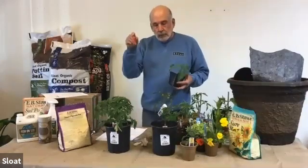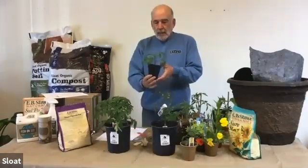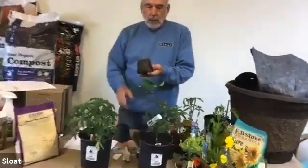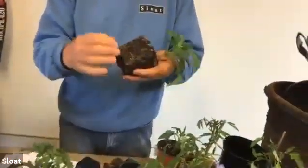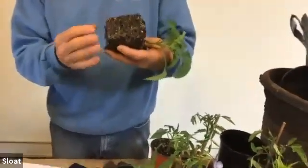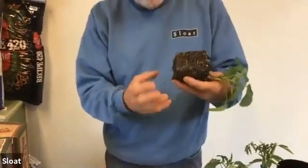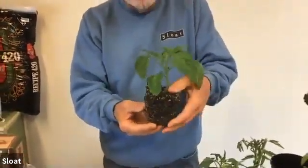It always comes with a label, we hope, and you want to hang on to that. We want to take it out of its container gently, and we can see that it's got a nice little root system that's grown out to the edge of the soil here, but it's not thick and compacted, and it's quite fresh.